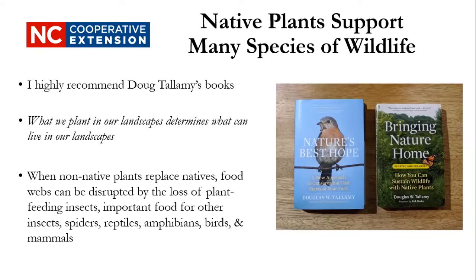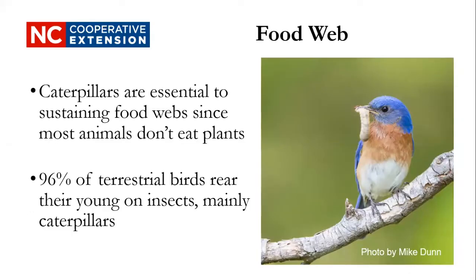And it's not a sacrifice to plant native plants. You're going to get every bit the beauty that you would get with some of these exotics that people like. But it's really important to support the food web through those native plants. His more recent book is Nature's Best Hope. I highly recommend those if you don't have them. But when you're thinking about the food web, caterpillars are essential.